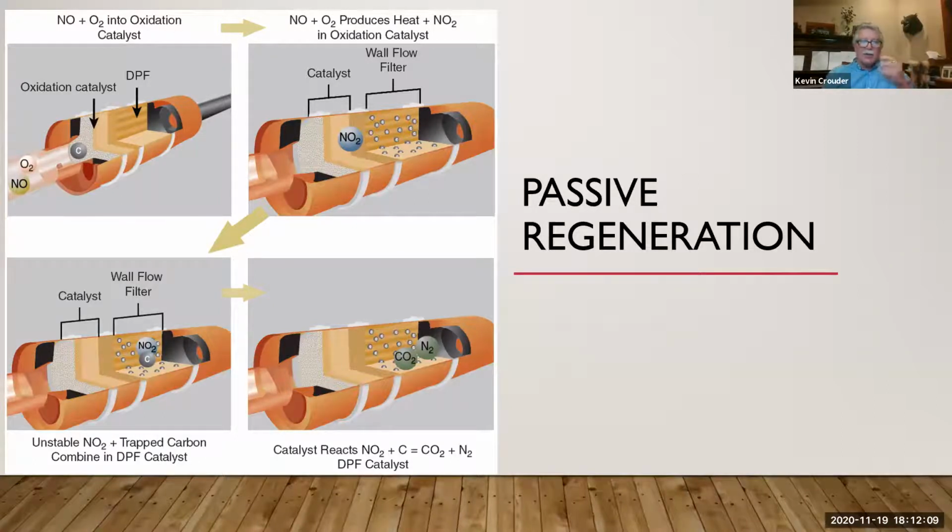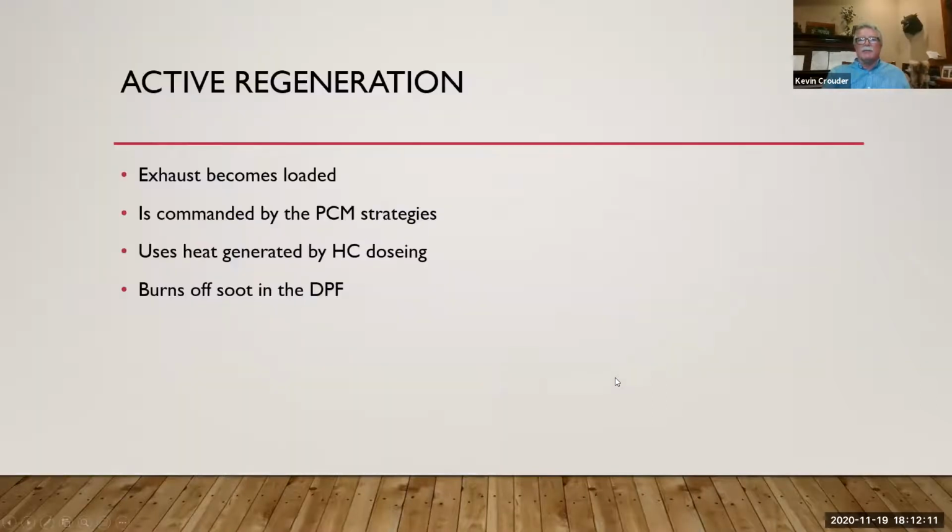So our next one is going to be an active regeneration. Okay, so what happens with an active regeneration?